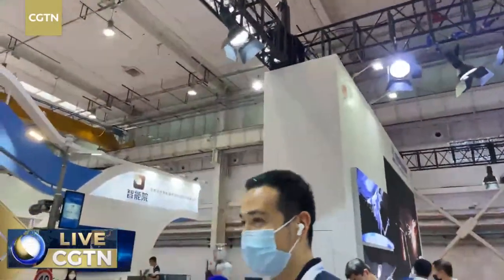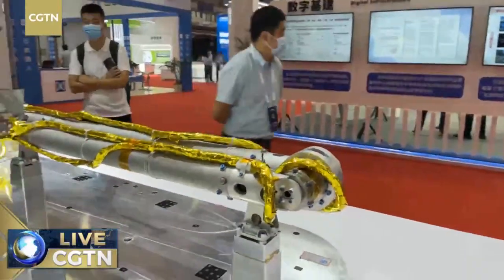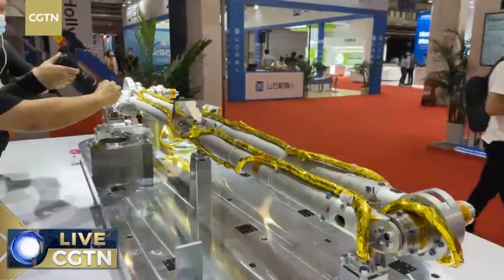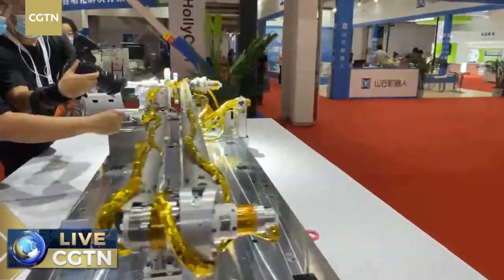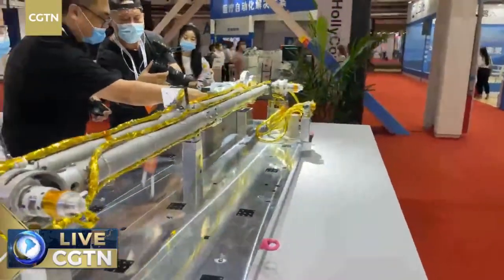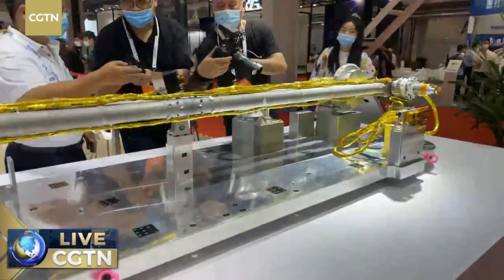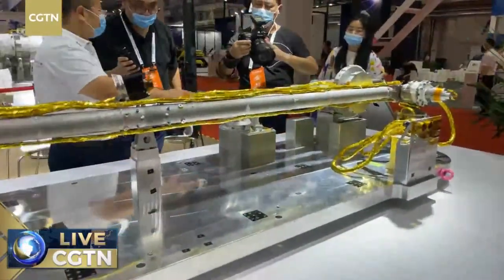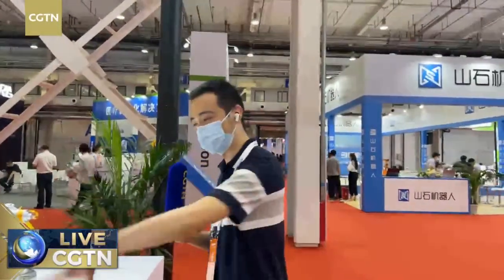And this thing, many other people are taking shots of it because this is the other robot arm that has been implemented on China's moon lander. Recently China sent a moon lander, the Chang'e project, onto the moon and dug moon soil and took it back to Earth. So it's a robot arm like this kind that helped the moon lander pick up the soil on the moon and bring it back to the Earth.